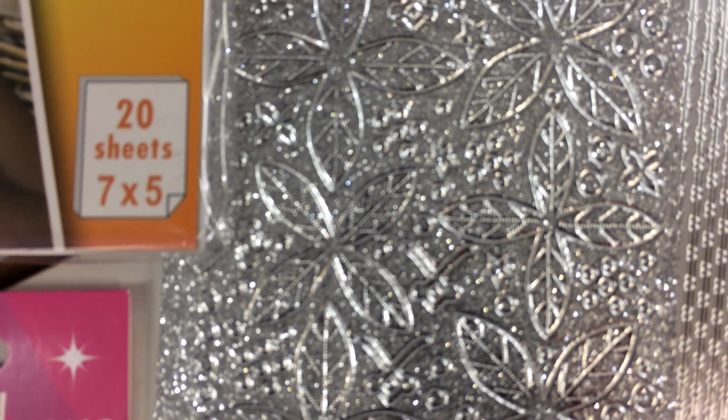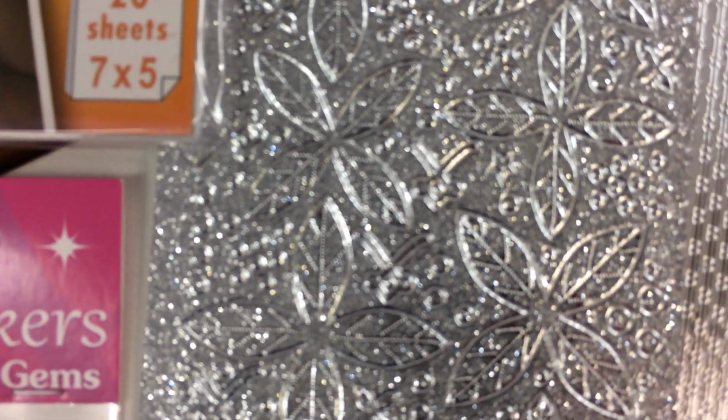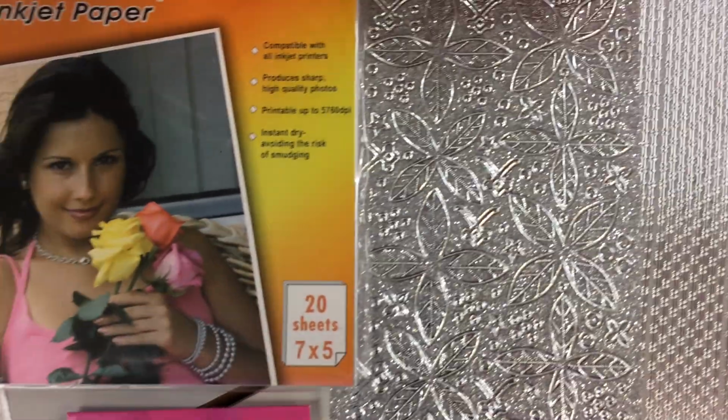Now these are really good because not only can you just peel them off and stick them on, if you wish to turn them into more of a 3D element, because they're symmetrical, you can actually pick them off and stick them back to back and they'll make a freestanding element for you.